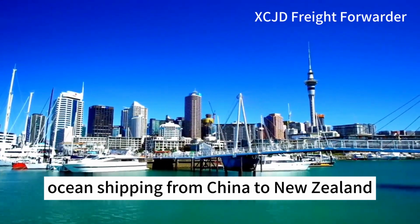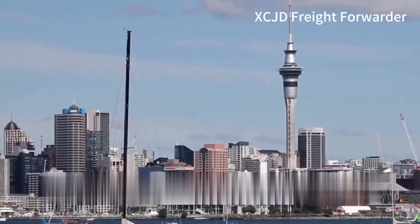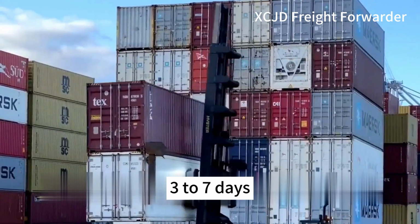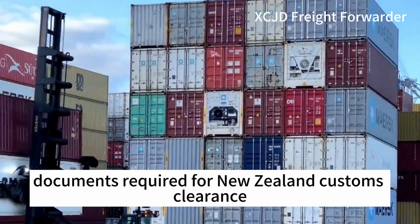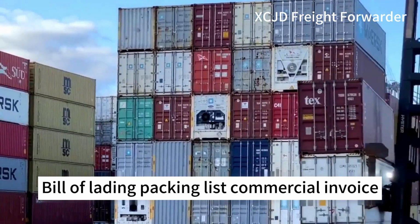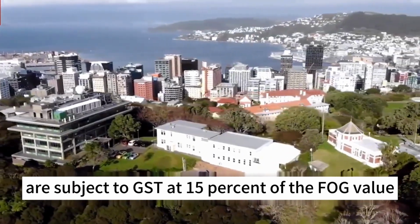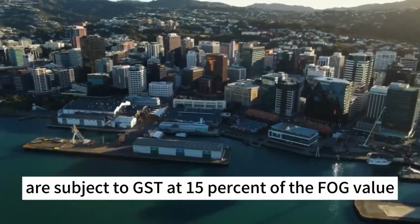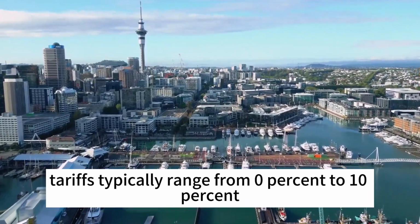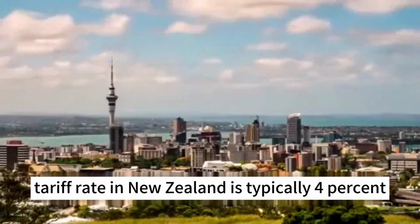Ocean shipping from China to New Zealand usually takes around 15 to 35 days. Air shipping between China and New Zealand takes approximately 3 to 7 days. Documents required for New Zealand customs clearance: bill of lading, packing list, commercial invoice, certificate of origin. All imported goods are subject to GST at 15% of the FOB value, and an additional 10% on top of this. Tariffs typically range from 0% to 10%. The average tariff rate in New Zealand is typically 4%.